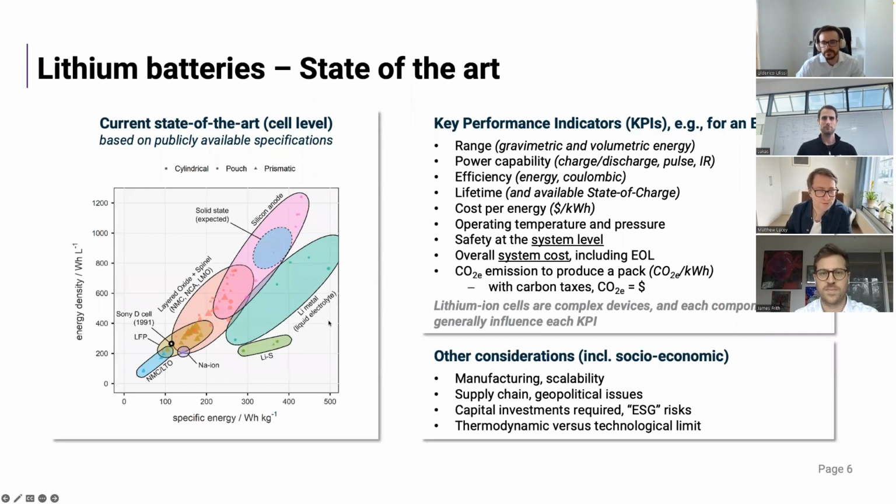I'll just get the ball rolling here with a brief look at the gap between what we can get in theory versus what we can engineer in reality with some simplified examples. So on this slide, we have an overview of what we currently have in terms of state-of-the-art battery cells in terms of energy density, just one of many key performance indicators or KPIs that we have for batteries.